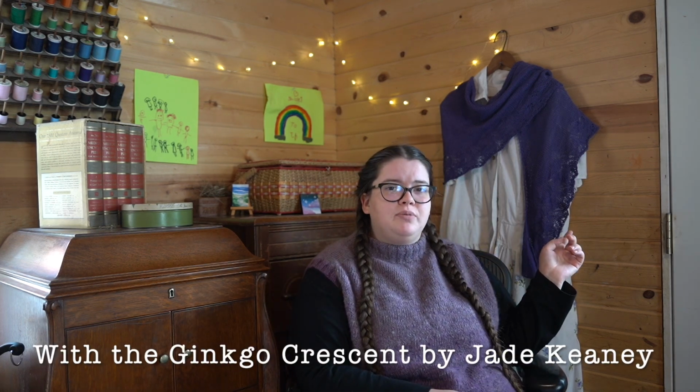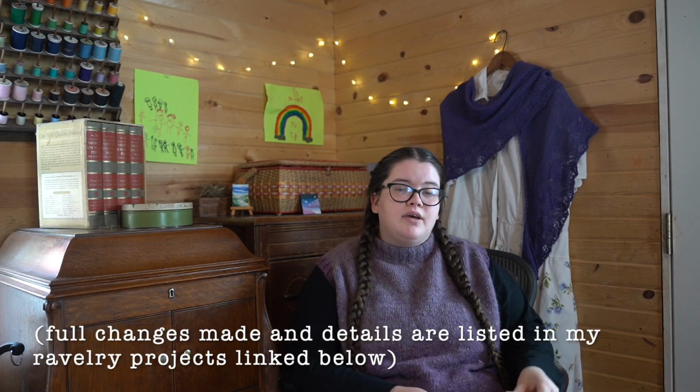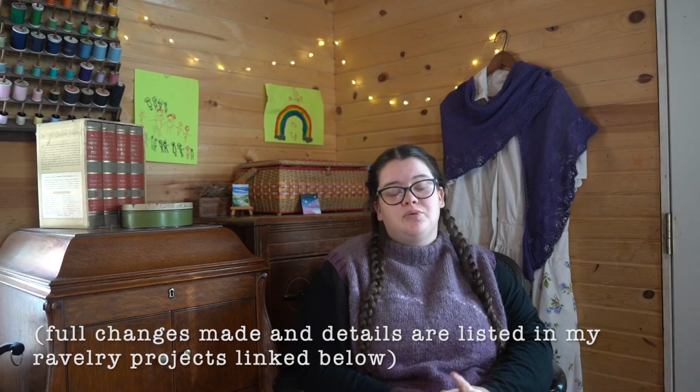This is made with BC Garn's linen yarn. I can't remember what it's called. And I made it for my mom, actually. She wanted to knit it for herself and started it, but it was hurting her shoulder too much. So I ended up taking it over and knitting it for her.